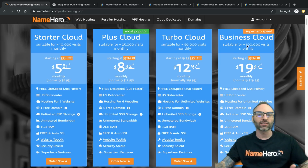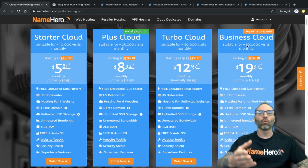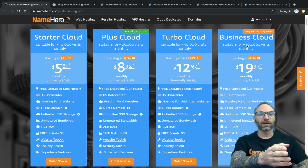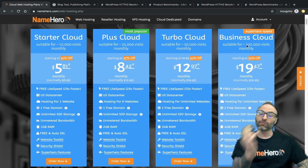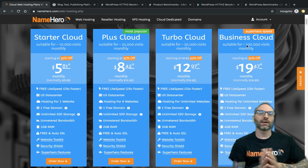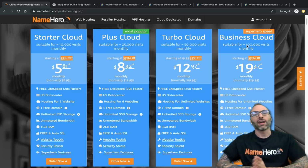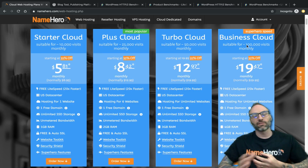Now, we don't limit or cap your visitors. You might reach well over 100,000 a month, fine with our Business Cloud. With our Starter Cloud, you might reach well over 10,000, or you could reach less. It really depends on how many plugins you have if you're using WordPress, how well coded the theme is that you're using, or how many database calls. So there's a lot of different factors.